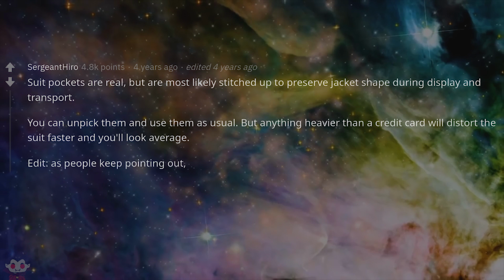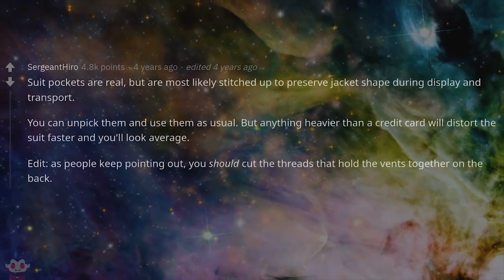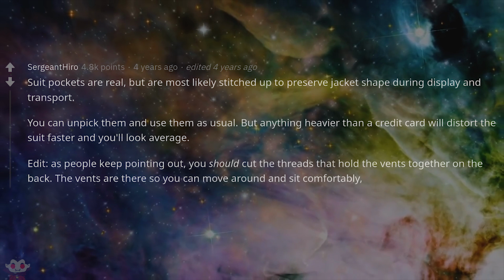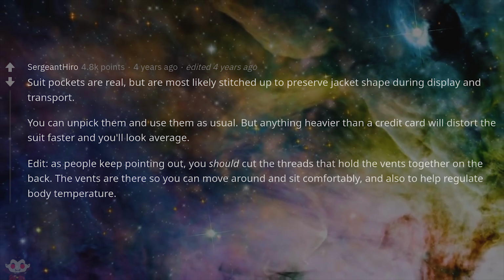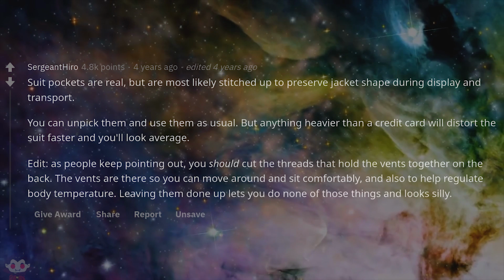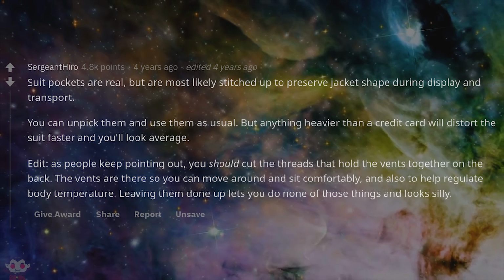Edit. As people keep pointing out, you should cut the threads that hold the vents together on the back. The vents are there so you can move around and sit comfortably, and also to help regulate body temperature. Leaving them done up lets you do none of those things and look silly.